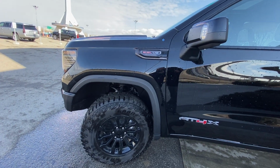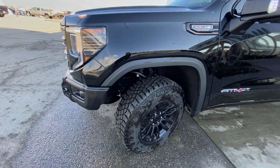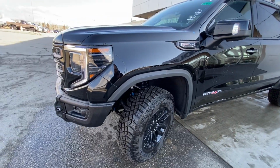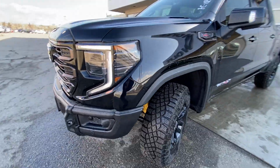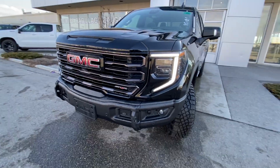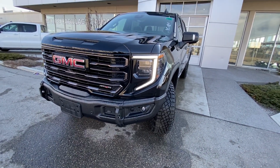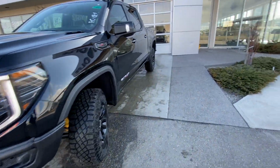We have fender flares as well as the factory 2-inch lift, making room for the big wheel and tire packages, 33-inch Goodyear tires. Again, the Multimatic GM performance suspension up front. At the front of the AT4X, you have your AEV bumper with recovery points, parking sensors still work, fog lights, AT4X branded grille, LED daytime running lamps.